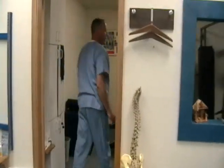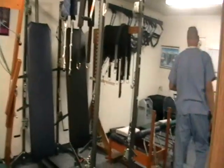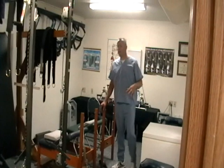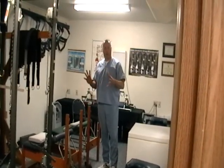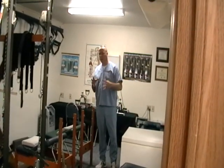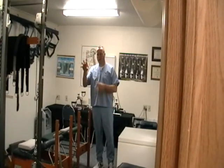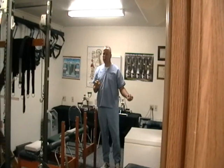Then in here we have some of our traction setups to help change posture. Because to change posture, you have to do at least 3 different things. One is exercise, the second is traction, the third is adjusting. By combining all 3 of those and doing them over a period of time, we're able, when we take your x-rays, if we see an abnormal posture, we'll describe it to you, tell you what's going on, how does it contribute to your pain, okay?